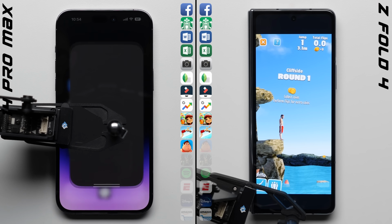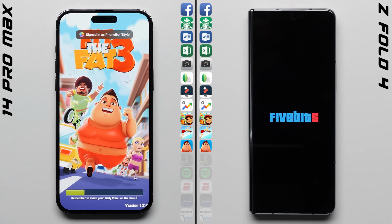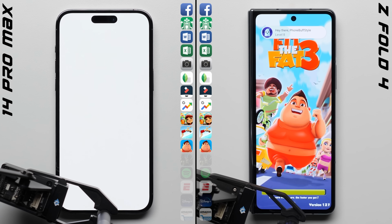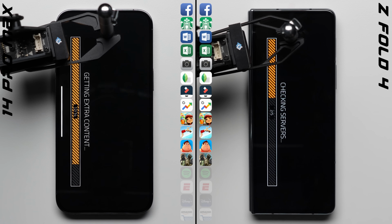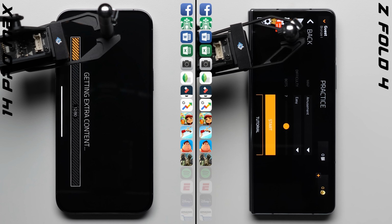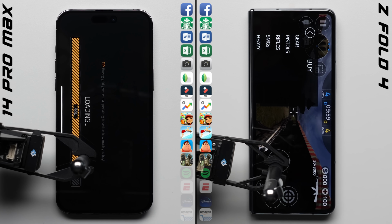The two loaded Subway Surfers at roughly the same rate, and it's the same story in Flip Diving. So it's not over till it's over. The Galaxy is still right there in this thing, and with it looking like it loaded Fit the Fat at a faster rate, it inches even closer to the iPhone as both phones start working on Forward Assault, where it looks like the Galaxy is actually pulling ahead, with it loading up the menu first and now the game itself.